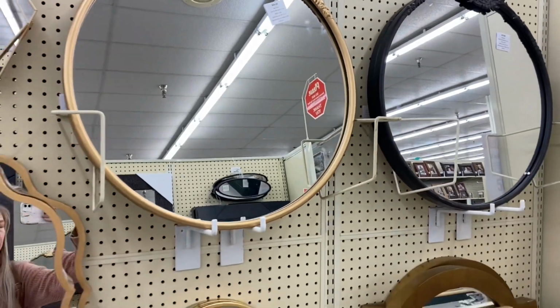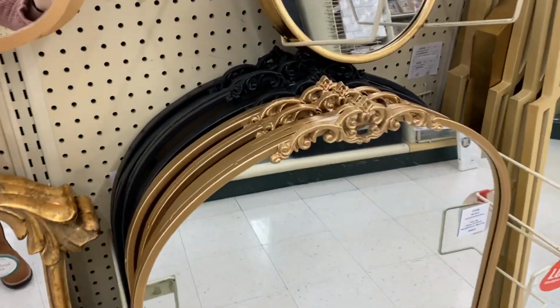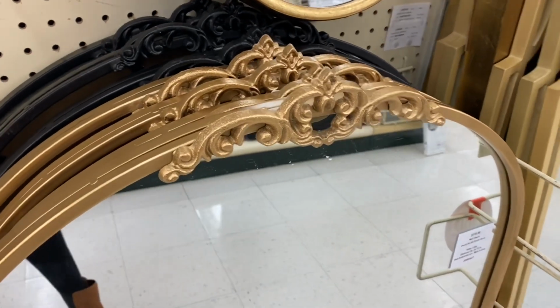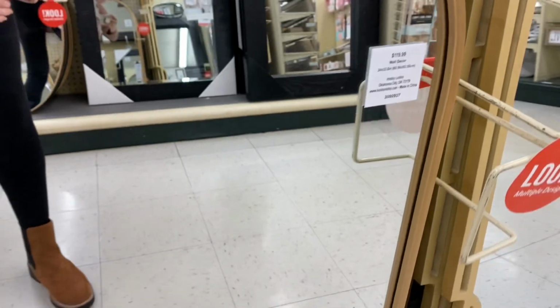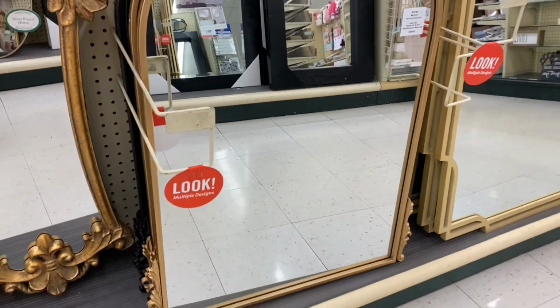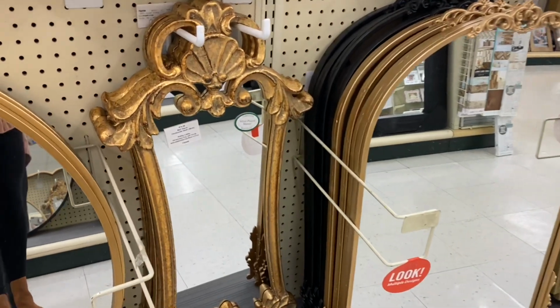They have it in black and gold. I think that would be really cute in a little girl's nursery. These are so pretty. They've got those in the black and gold as well. That's a pretty good size mirror. Half of $119.99. They have tons of like the gold looking mirrors if you like those. They have all kinds.